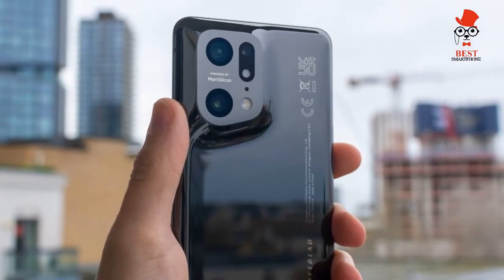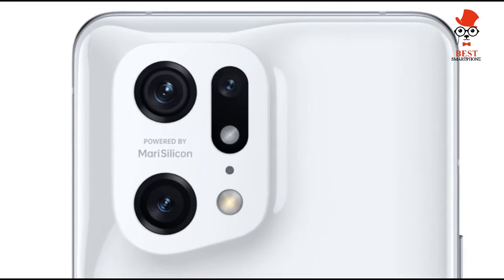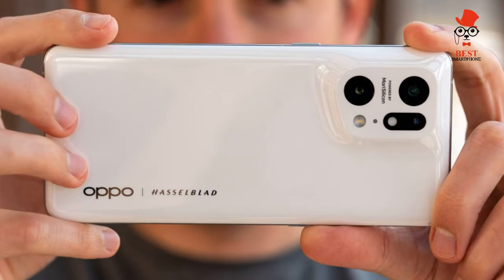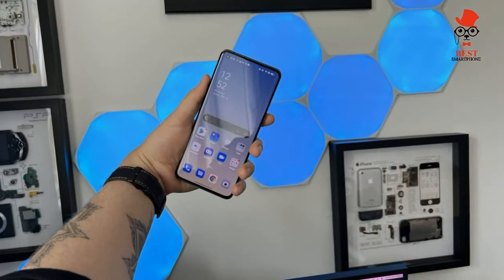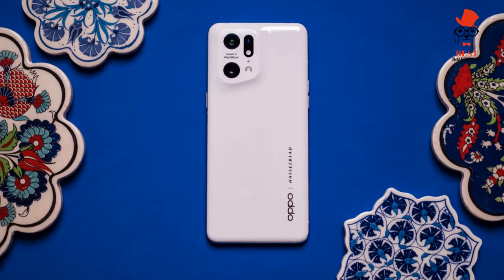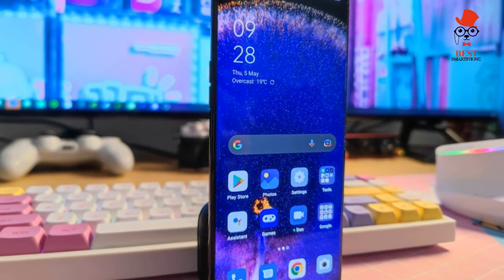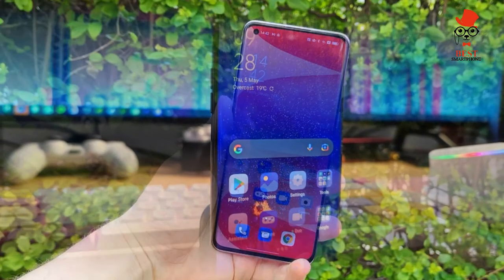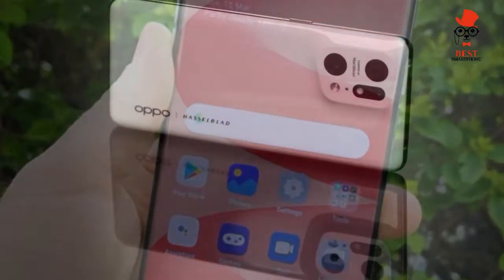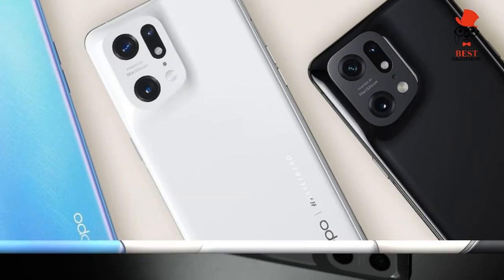Camera and video. 50MP main and ultra-wide cameras. 13MP 2x telephoto. No micro lens or periscope zoom. Oppo has made some interesting choices with the camera system on the Find X5 Pro, though I'll admit to having mixed feelings about some of them. First up, here's what you get: a pair of 50MP main and ultra-wide lenses, a 13MP 2x zoom telephoto lens, and a 32MP selfie camera.